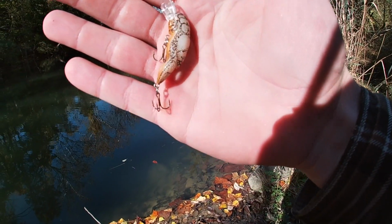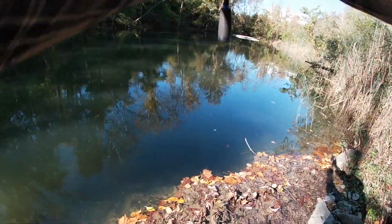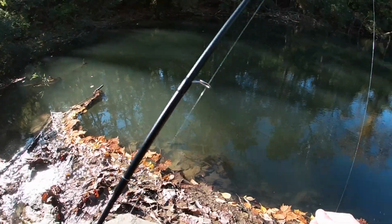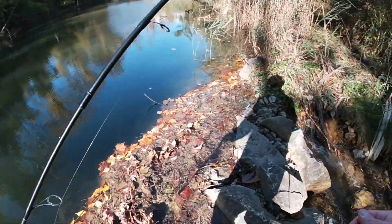Can we catch a trout on a crawfish crankbait? Let's find out. Nope, you can't. Let's try something different, guys. I think I'm gonna tie on a little soft plastic. These fish are being quite elusive.